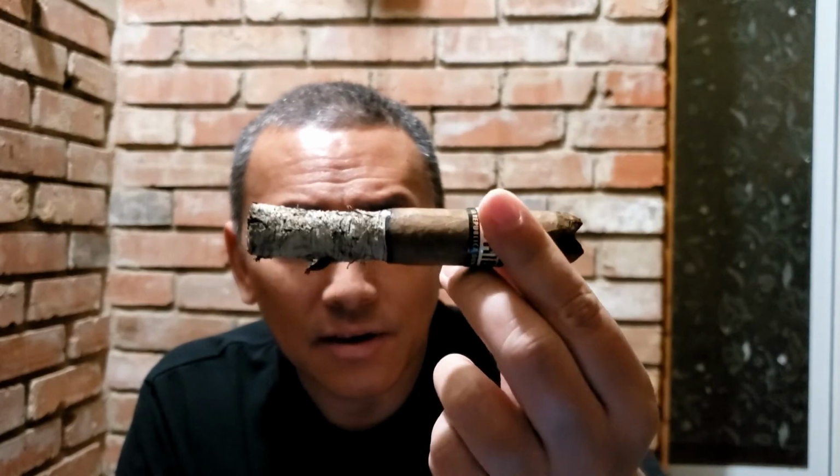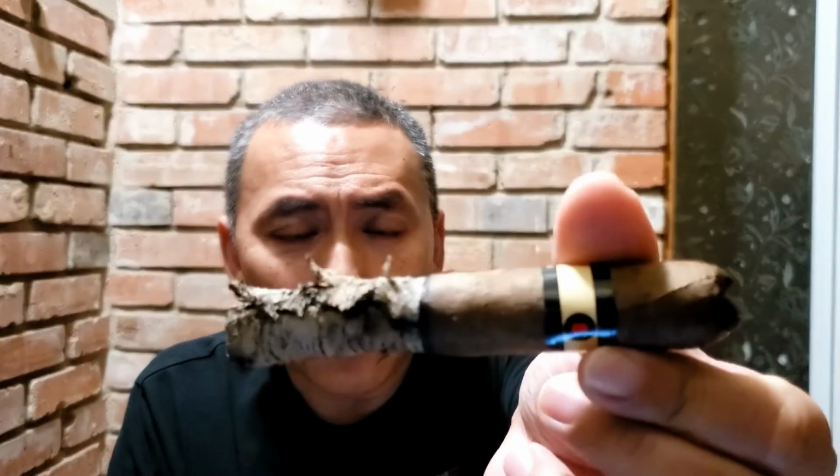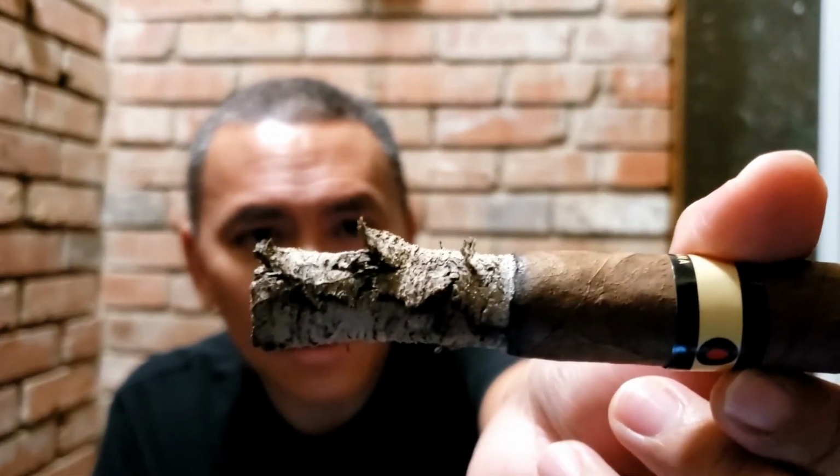All right, I'll call it. Go get the flashlight here and see what's out in the yard. So, well, that ash is not coming off, but it is very flaky, as you can see. And normally, flaky ash indicates a moist cigar, or is it a dry cigar? I think moist. Flaky ash. See how the ash is flaking.